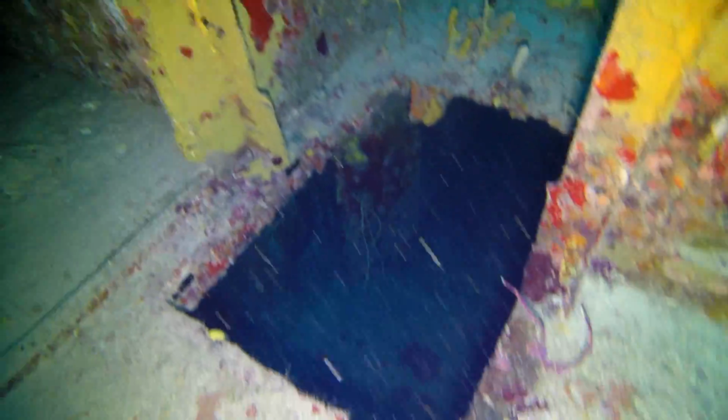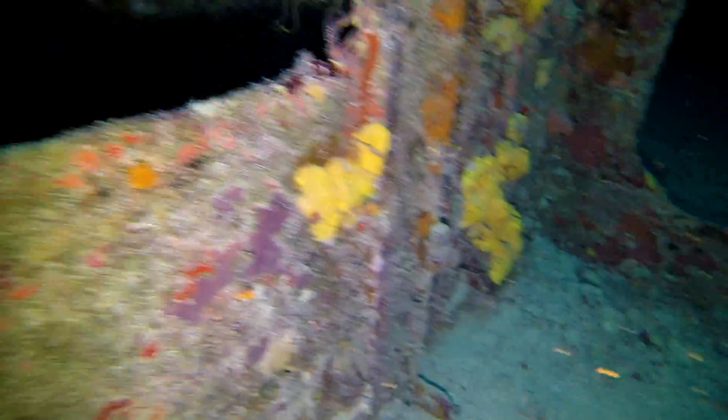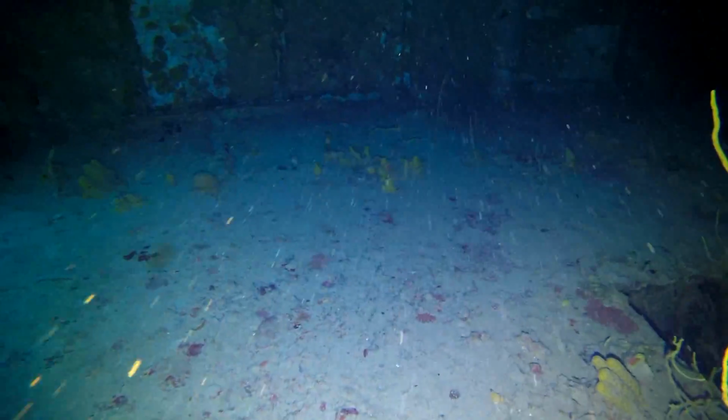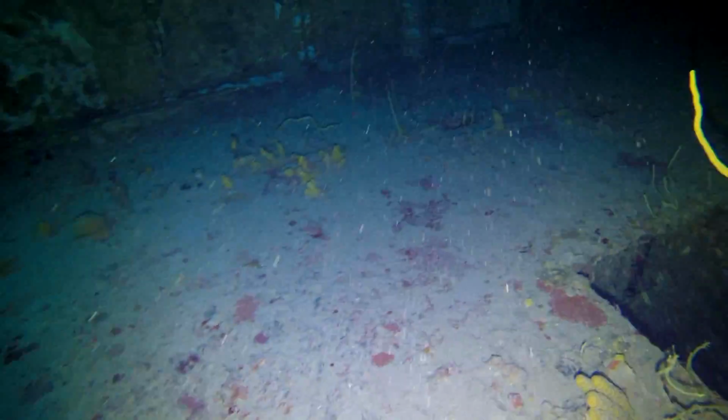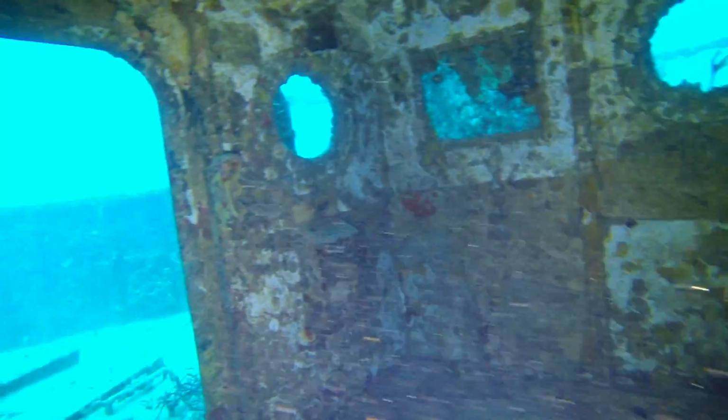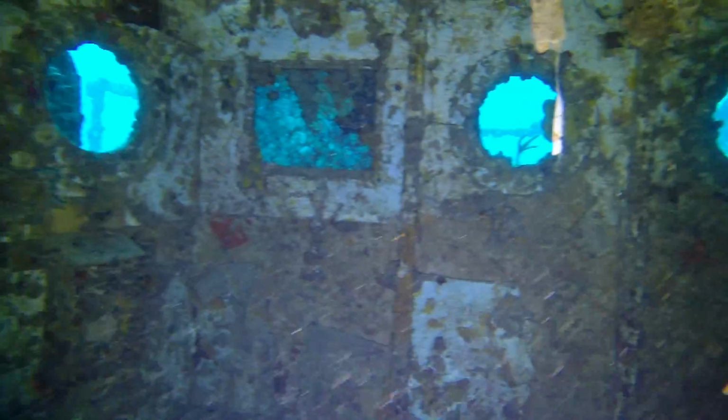So we're still moving on through the hallways of the Spiegel Grove. The fish over there. I don't know what he's doing. And as we sneak into here, we are now in the bridge. I think so.